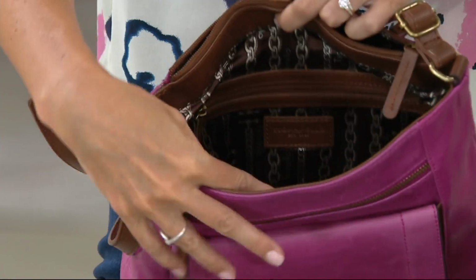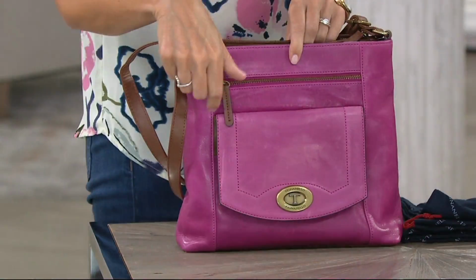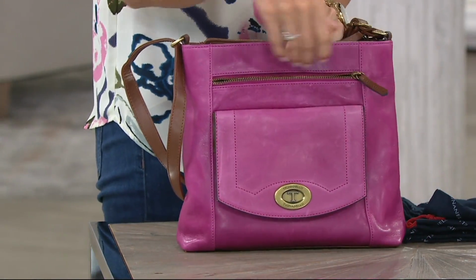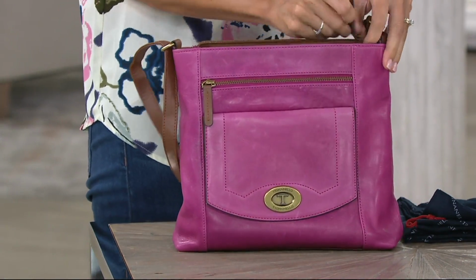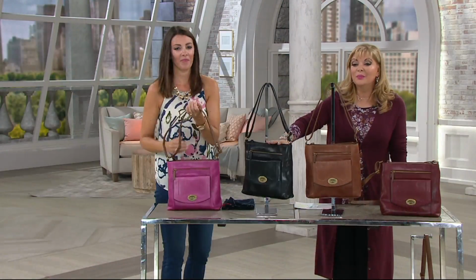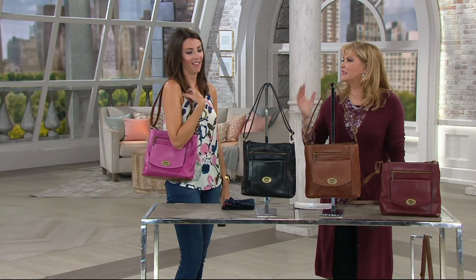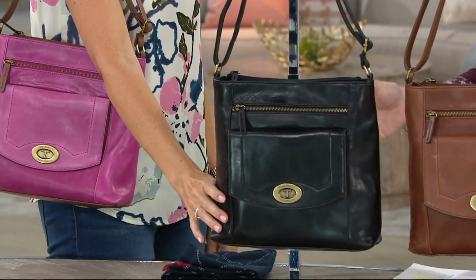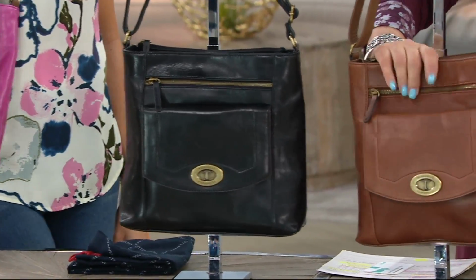That's why we give you a dust bag. That's how well made these are. So you have the sangria, the pop of pink that we love so much. Take a sip of that one. Yeah, it's beautiful. And then the black for the girls who love just a classic black bag. This is every day to weekend, everywhere in between. So pretty.